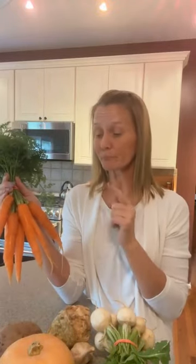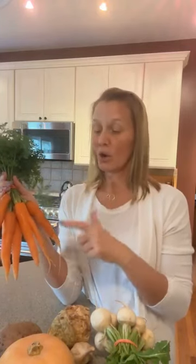Like, I don't peel the carrots from the farm. Once you clean them up, you can eat them raw, either in a dip or just as a side or in your salads. Or you can cook them. So they're wonderful roasted. They're really good grilled, great in stir fries.